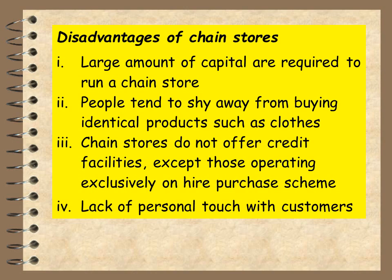There's lack of personal touch with customers. You see, these stores are mainly run by employees, and therefore customers do not have personal touch with the owners of the businesses. So even when they want to give their comments, their suggestions, they don't have that personal touch with the owners of the business. They just walk away with their troubles, and then the business may not improve or may not get direct feedback from the customers.